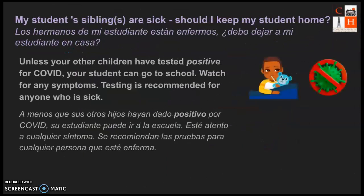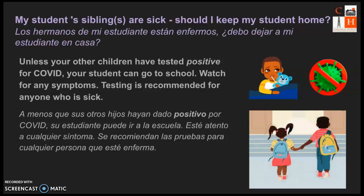My student's siblings are sick. Should I keep my student home? Unless your other child or children have tested positive for COVID, your student can go to school. Watch for any symptoms. Testing is recommended for anyone who is sick.